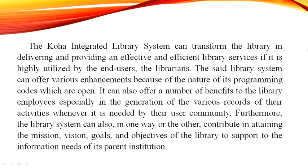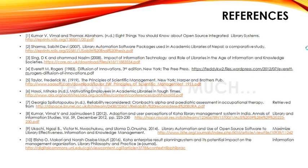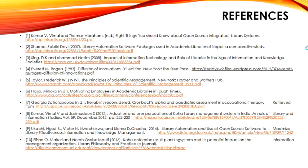Okay, so here are some of the references. And if you want to read the full text of my paper, you just type my name and then Koha. You will see the journal article of my paper online, because this is the second time I presented this paper in an international conference.